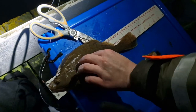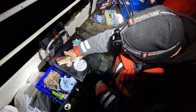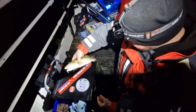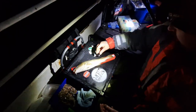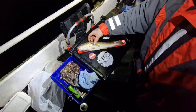What's that? 30. 30. Well done, Billy. Right. So we didn't film this, bringing it in. I was too busy eating the chips. So that's it. 39. Little codling, caught on cart wing and ragworm. Bring you back for getting another one in a bit.